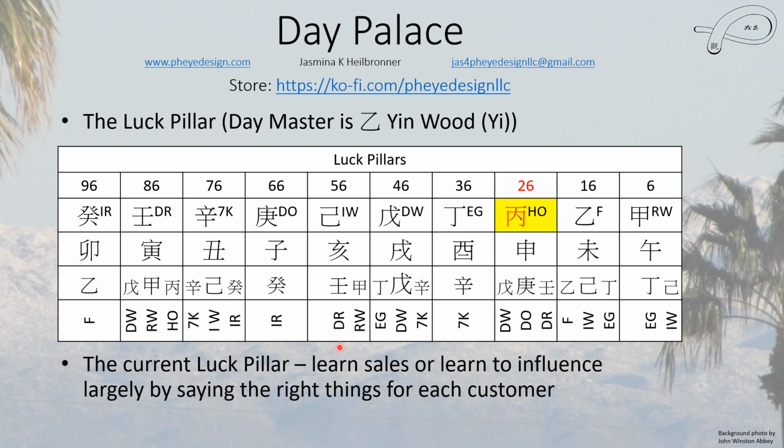Now, in the current luck pillar, we can look at the herding officer, which is what the yang fire is with respect to the yin wood daymaster. And basically this is, again, influencing.